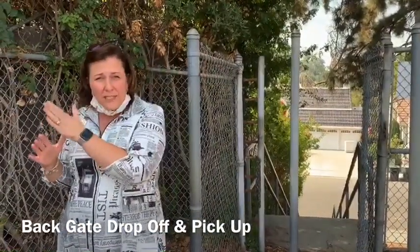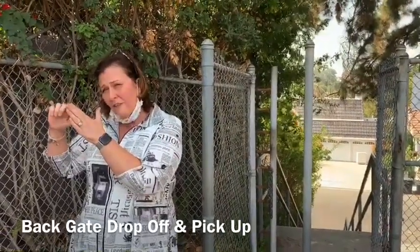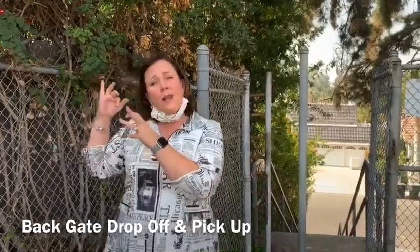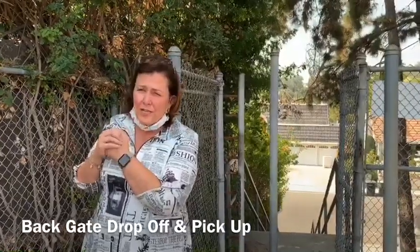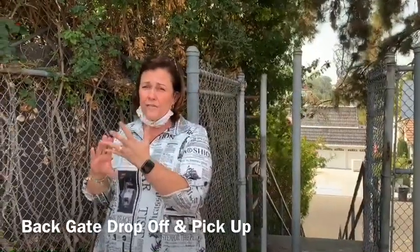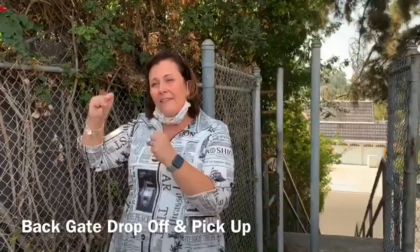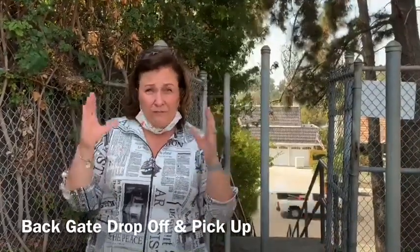It'll be locked until 10:45 when kids are going to get dismissed, and it will be open from 10:45 until 11 o'clock, so kids can leave. Then it'll open up again at 11:30 to 11:45, because our afternoon session starts at 11:45 to 2:15. And again, it'll stay locked during the times the kids are in the building, and then from 2:15 to 2:30, it'll open up again for kids to go home. So again, it'll be 15 minutes.